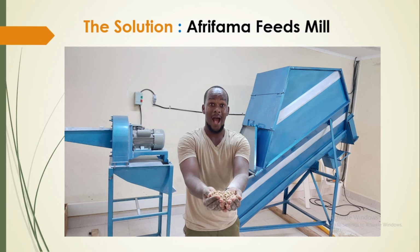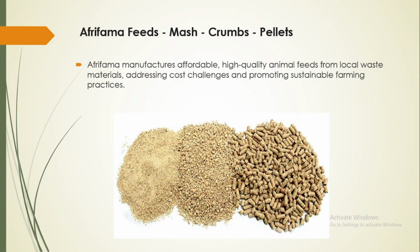We see a picture showcasing our solution. That's the feed mill and feed mixer, which we use to manufacture our own feeds. And as you can see, those are mash, crumbs, and pellets. What's unique about AfriFarmer is that we use local waste materials, and we believe we can address these challenges and promote sustainable farming practices.